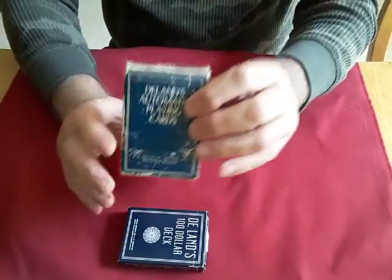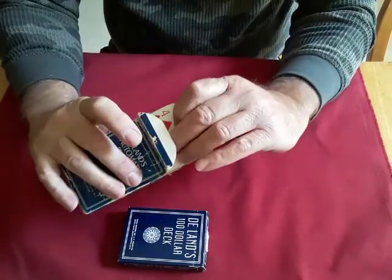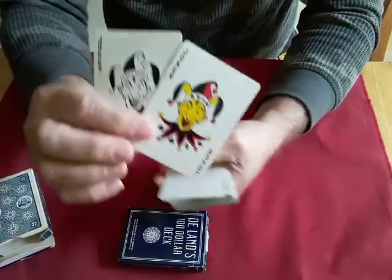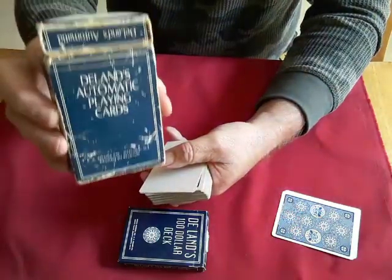So what do you get when you open up the tuck case? Well, let's see. First of all, you get a couple of jokers. Right? Nothing fancy there. You've probably seen jokers like that before. One color, one black and white. This is, again, the automatic deck.